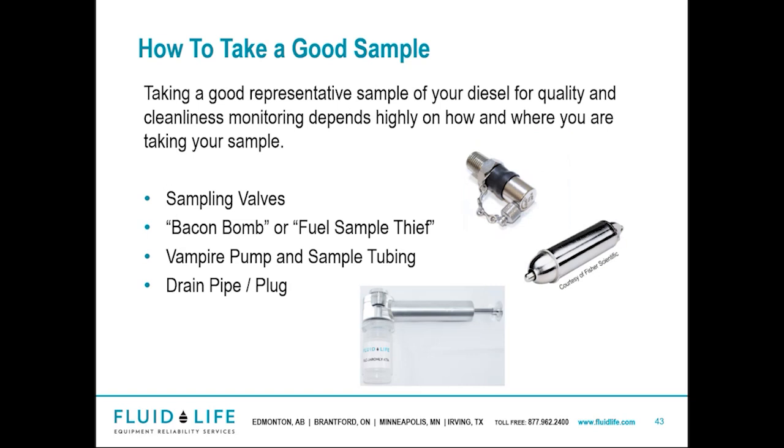Proper sampling techniques also apply, right? You want the fuel that you're sampling to be an accurate representation. I go into more detail in the full webinar on our website, but how are you sampling your diesel fuel? Are there sampling valves? Is it pumps? Are you using bacon bombs or fuel sample thieves and sticking them down the fill cap on your reservoirs, or are you just draining? And if you're draining, are you getting more water than fuel, etc.? So that's something else to keep in mind.